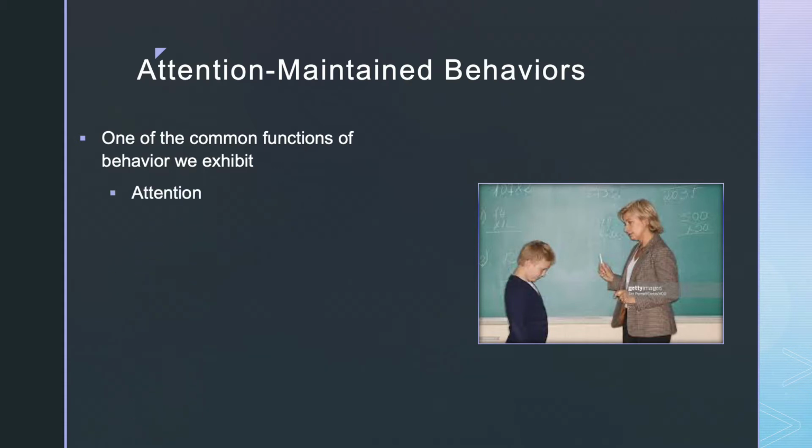Behavior analysts classify behaviors usually into four functions. Along with attention, there is escape, which is when someone is trying to get out of doing a task. There is denied access, which is acting in a way to gain access to a preferred item or activity. And there is automatic reinforcing behaviors, which are behaviors that are internally reinforcing, such as motor stereotypy and vocal stereotypy.